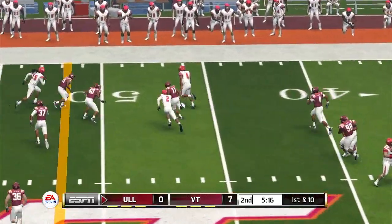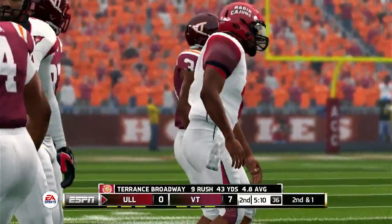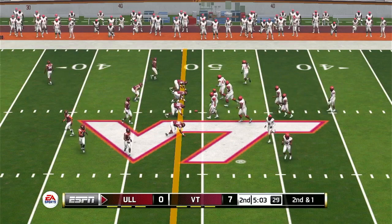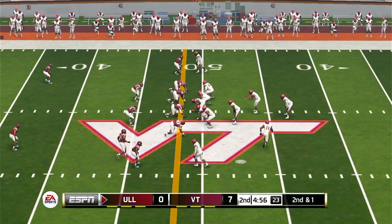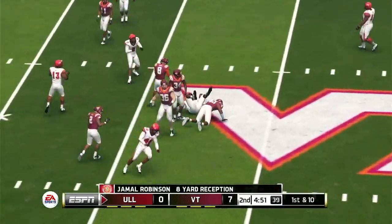He's scrambling. He's at midfield. Dives forward. Well, they didn't pick up the first down, but he saw that no one was open, so he made the right decision to tuck it and run. Mike 36. Mike 36. Tackle made around the 41-yard line.